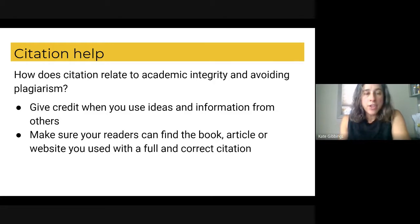So if you have a citation, but it's missing important information, your professor is not going to be able to find that paper or website or whatever it may be that you used.